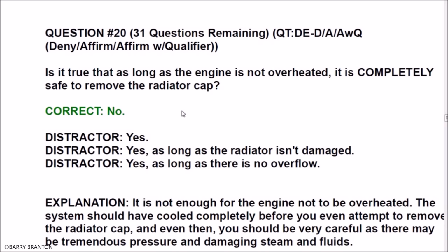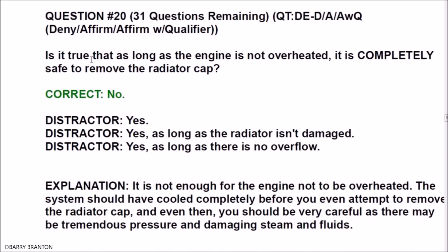Number 20. Is it true that as long as the engine is not overheated, it is completely safe to remove the radiator cap? No, it's not completely safe. The answer is no.